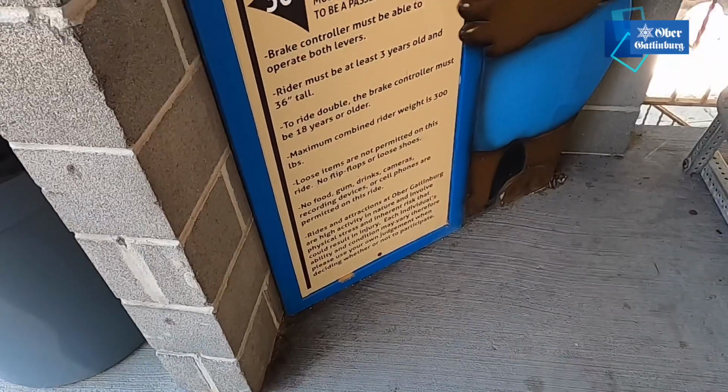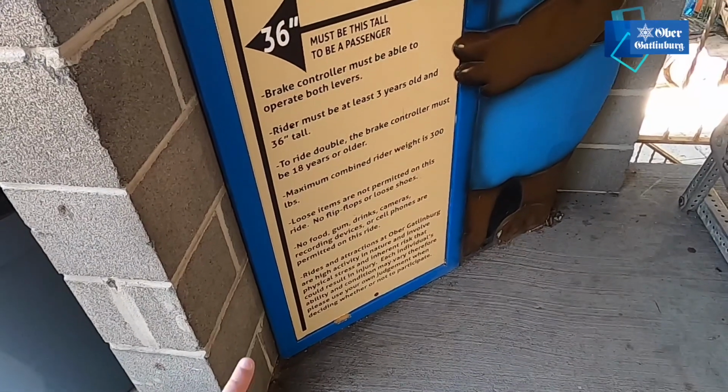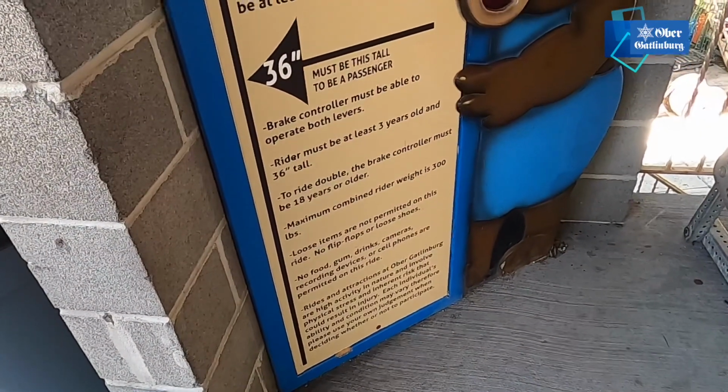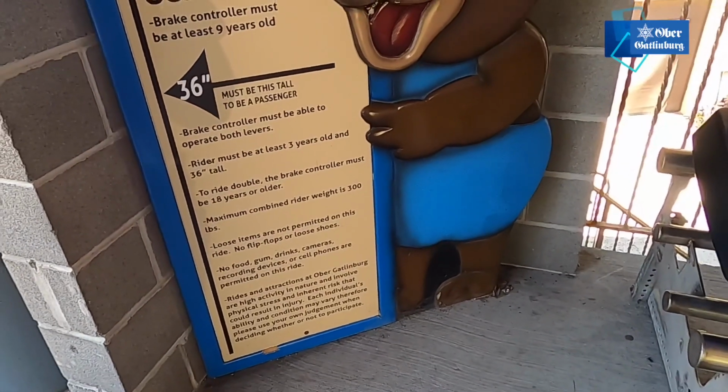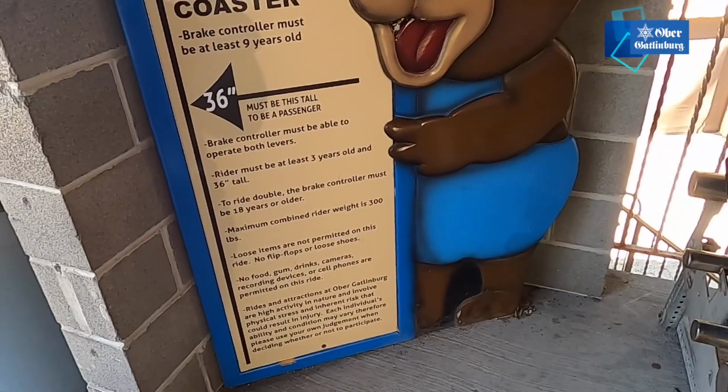Now, cameras are only permitted whenever they can be completely and totally attached. And that's one of the things I found out before coming here, and that's why you guys were able to see the GoPro today. Okay, once we went inside, we had to put on our mask for a minute, but after we come back outside, we don't have to wear it.